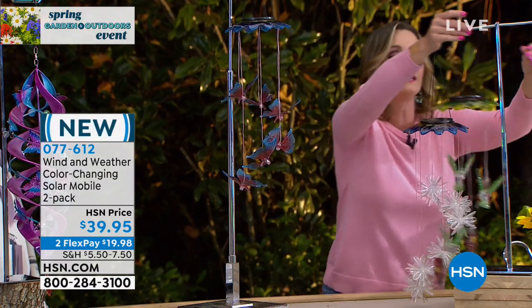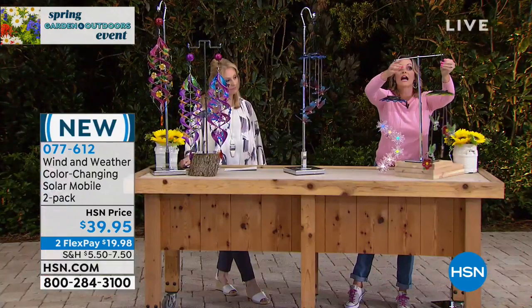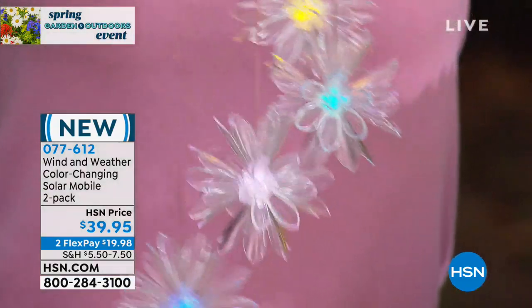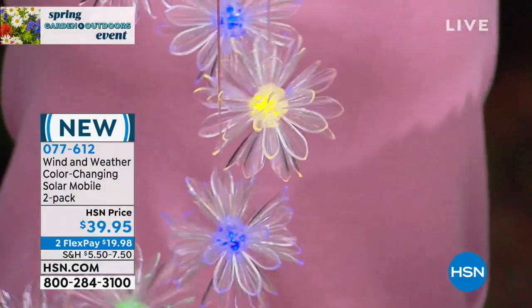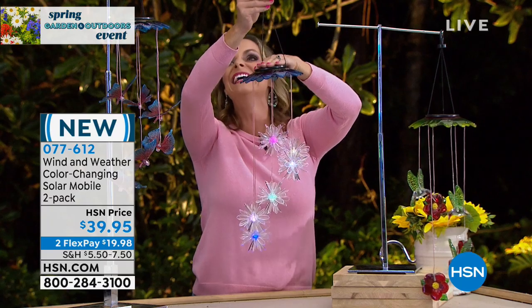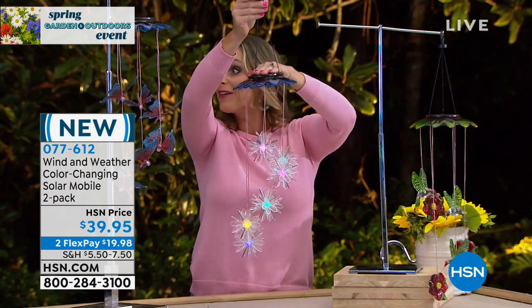So again, I'm holding the hummingbird, and it's got three of the birds and then three flowers. And then here, I'm kind of gun shy now. I'm afraid to let go of anything. And so this is the flower. You're good. And listen, it's acrylic, so you can drop it, it'll be fine. Exactly, and it's Wind and Weather on top of it.